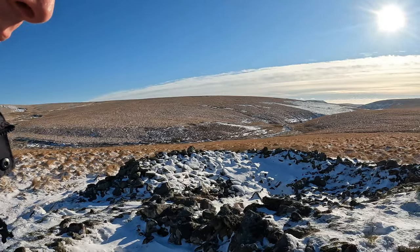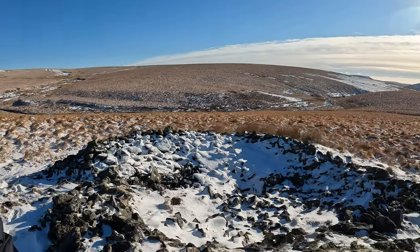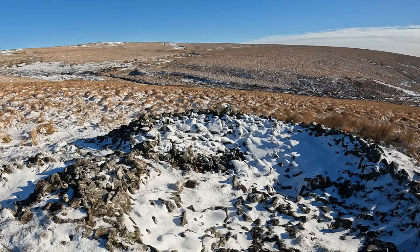Wow, look at this red cairn. I wonder who was buried there. What a view to be buried with.